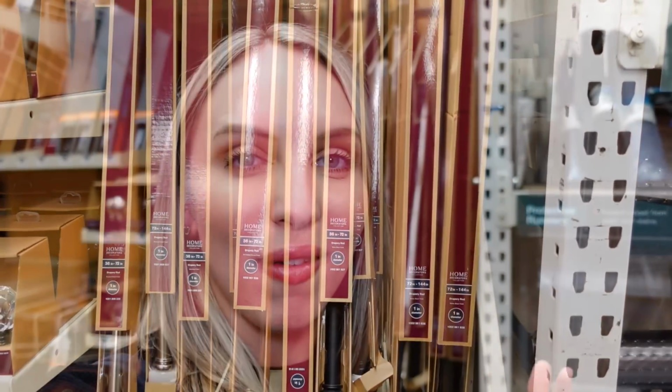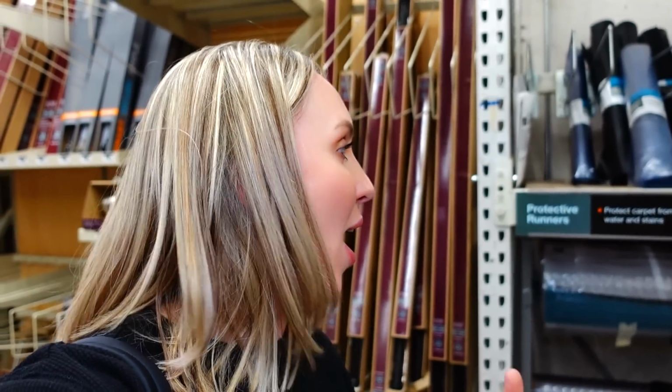But while I'm here, I'm actually gonna pick up some curtain rods. Home Depot is my favorite spot to pick up curtain rods, because they are so affordable and such good quality. So I have these in my house. I put them on numerous windows in my parents' house, and I just think they are wonderful. So I know curtain rods can be really pricey, but I think that these ones are like the perfect price point and such good quality.